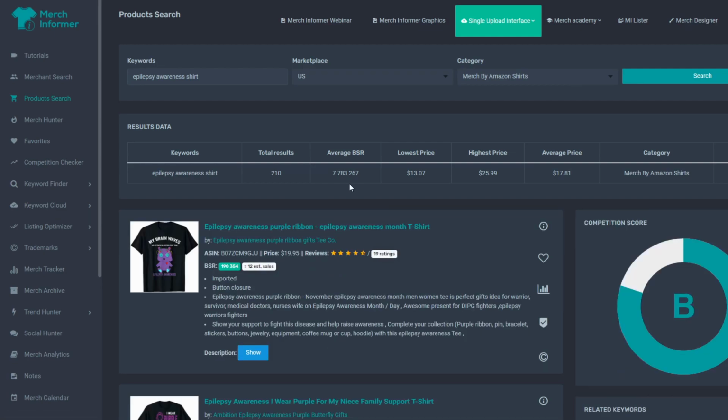Now, what pops out to me right away is that the average sales rank for this keyword that we just found in the Niche Hunter is very, very high. Okay, so not many of these shirts are selling extremely well. Average price, pretty middle of the road, so that is good. Now let's take a look at the results.